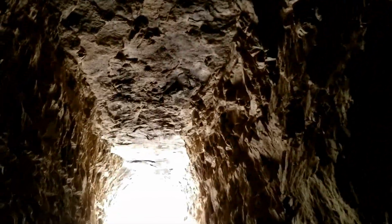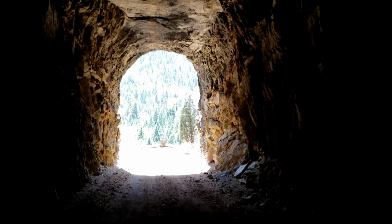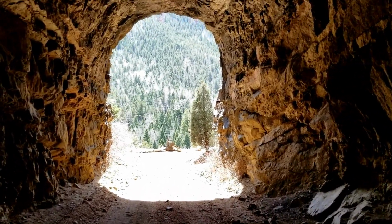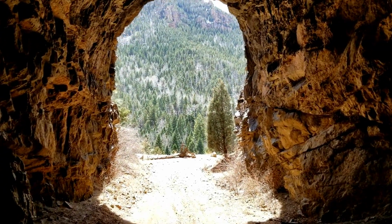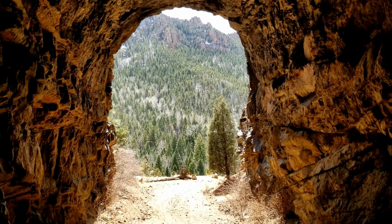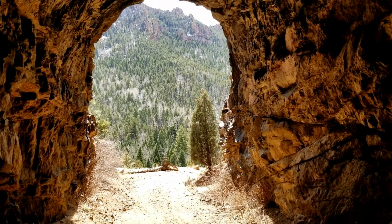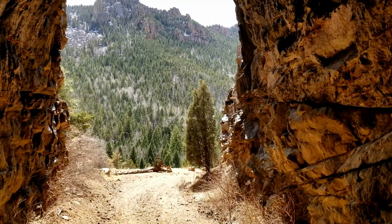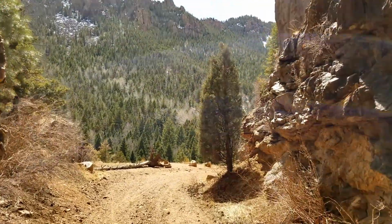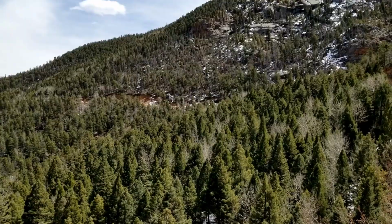Man, I can only imagine what it took to cut through here. The dynamite, the manpower, incredible. Now see, this is what it looked like the whole way for me. I could see the trees and everything else. It's pretty neat. Pretty neato, man. There's just something around every corner here in Colorado.